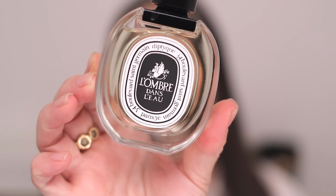I have mentioned this a few times before, but I really wanted to highlight this product because I've just fallen in love with it all over again over the past month. This is the Diptyque fragrance, L'Ombre dans l'eau. It smells very much like their Bay candle, which is one of my all-time favorite scents. It is probably my favorite candle scent from Diptyque, my favorite home fragrance scent from Diptyque.